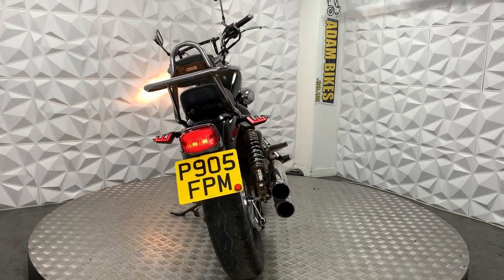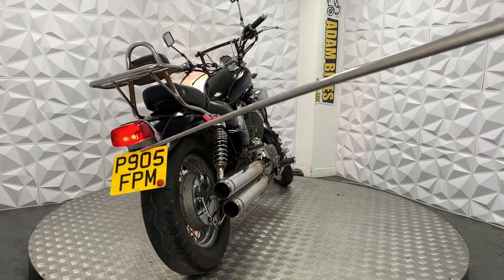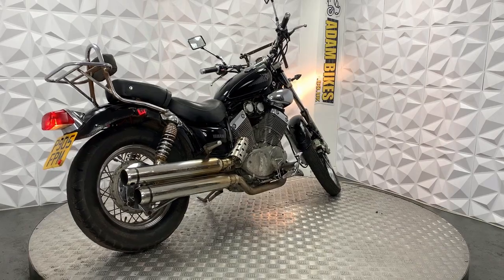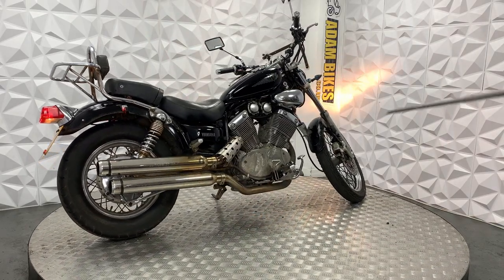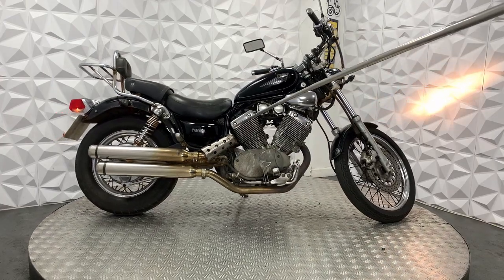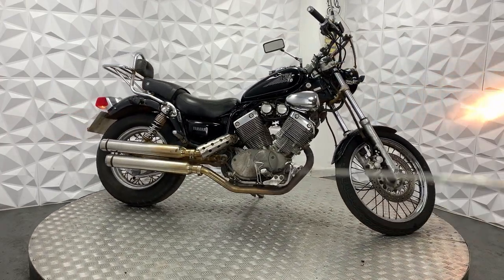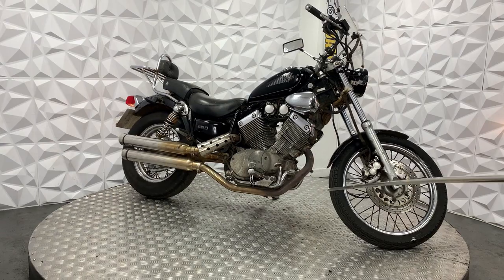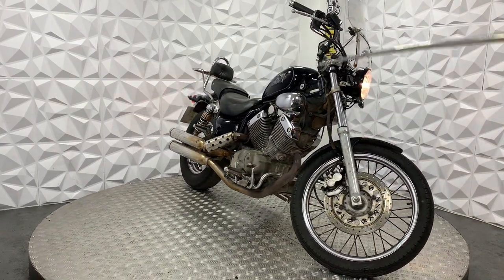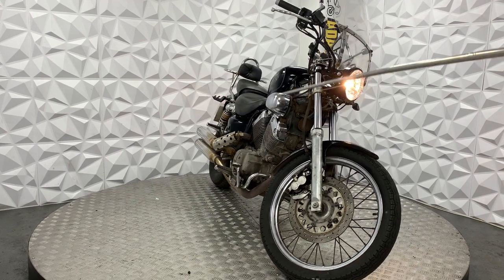It's got a clear front screen. Rear piece is in good condition. Does have a little bit of surface rust, but nothing major at all. Obviously, if you do want close-ups, please let us know. But in terms of fairings, they're in good condition. Got a little heat shield on the exhaust. V-twin engine. Tank is in good condition. Front end is in very good condition.